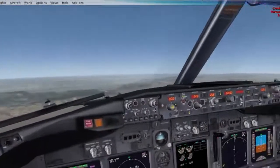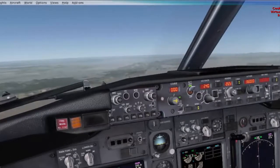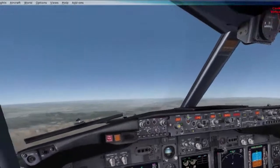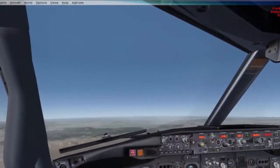Delta 129, SoCal approach. If calling at flight level 360, chances are you're well up in my airspace. I'll send you a contact me once you get slightly closer, but I have no idea where you are right now. Roger, Delta 129er.